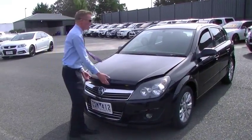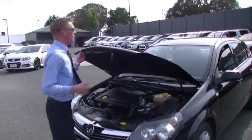Alright, we'll have a look under the engine now and speak a bit more about that 1.9 litre diesel engine.